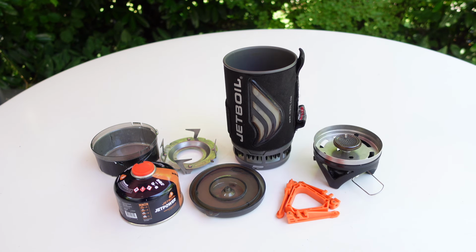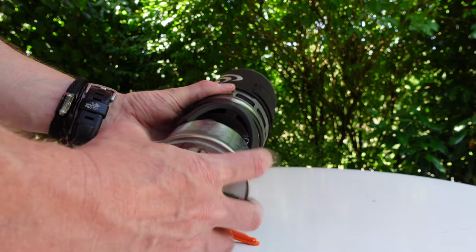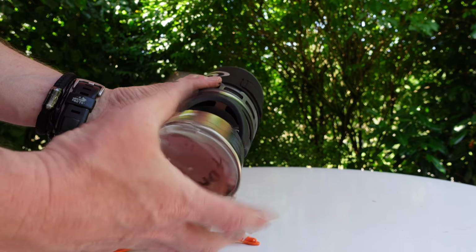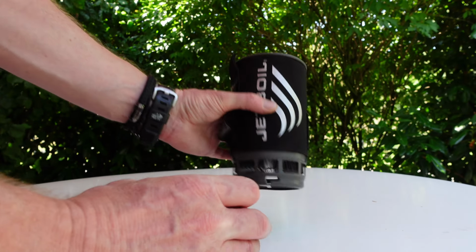I guess the disadvantage of the Jetboil is that other than boiling water for freeze-dried type food, you can't really do a lot else with it. Now I know there are multiple Jetboil pots out there now that are made to heat and cook food, but I'm talking about this one, its biggest advantage being it's lightweight and compact.